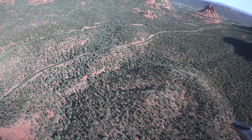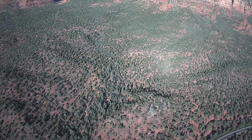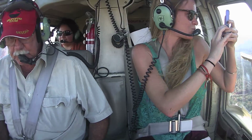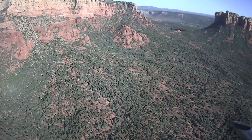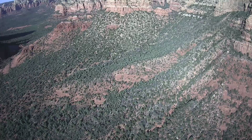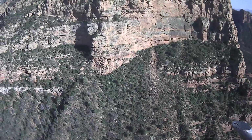Now, just about everything we fly over today is going to be part of the Coconino National Forest. Within that forest, we'll fly over a couple areas that are actually wilderness areas. You can see the chapel in the rocks down to our left here, down low there in the valley floor. Got a little structure called Submarine Rock. Got its name from Walt Disney back in the 1930s. He was here filming a movie.